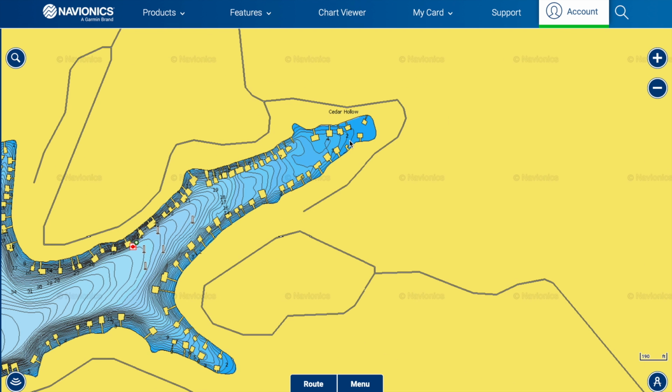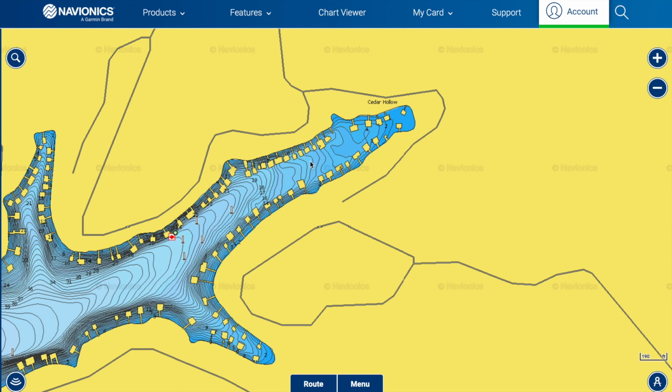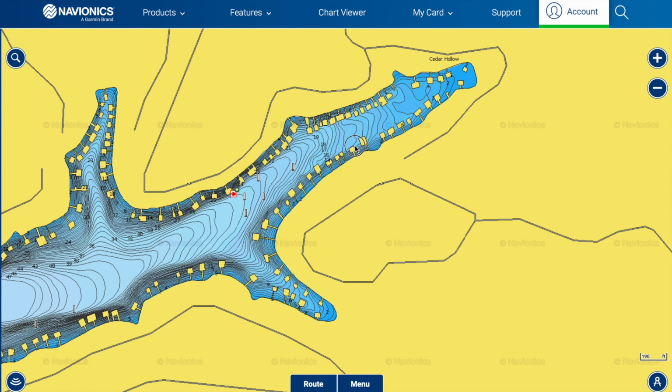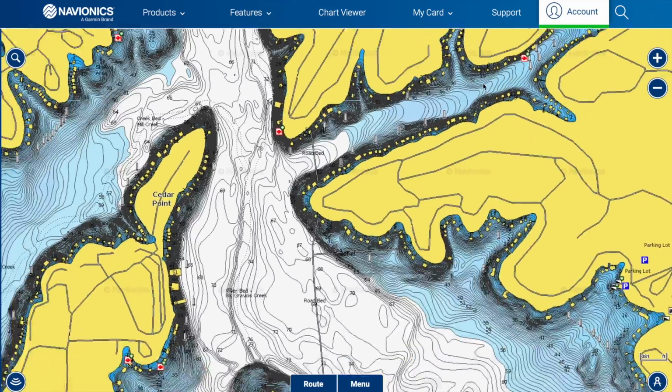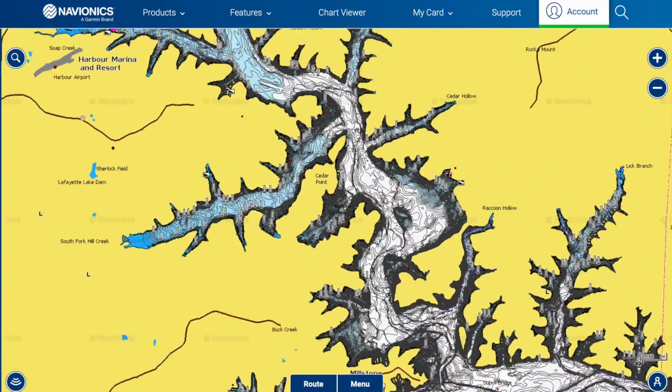Now, as it starts to get a little bit cooler, you get cold fronts, water really starts to cool off. Those shad are going to start pushing back into the deeper water, either into the guts of the creeks or on channel banks. Basically just closer access to deep water that's going to be more stable. But I'll talk about that a little bit more when I get to the mid to late fall, early winter type setup.